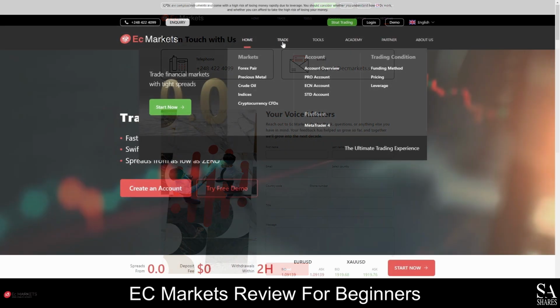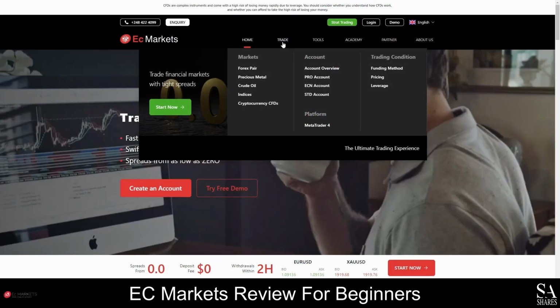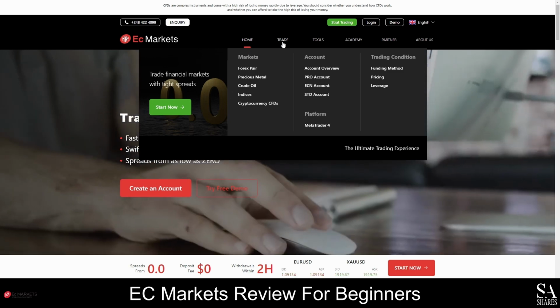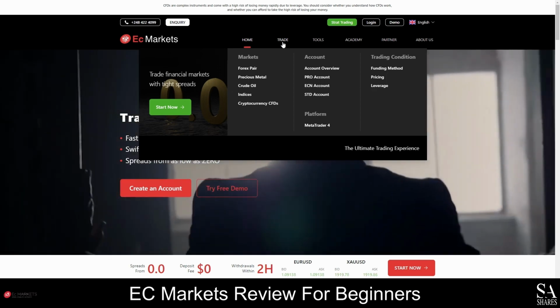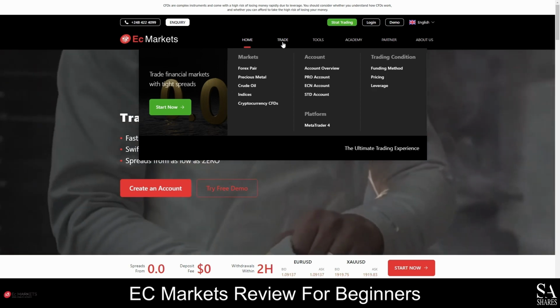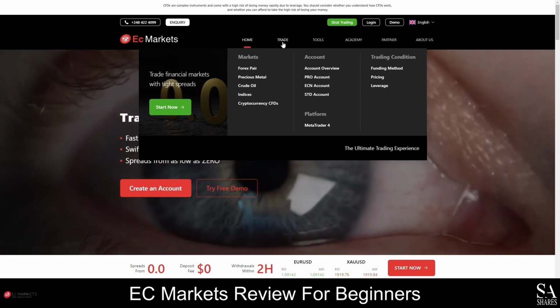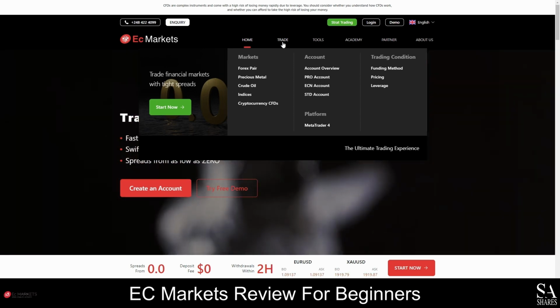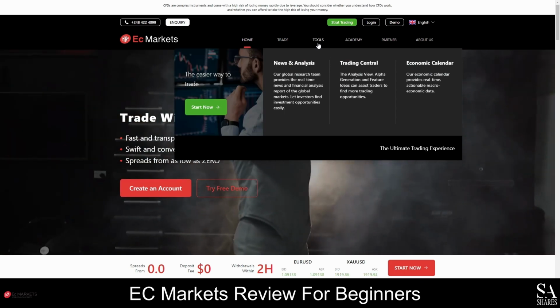ECMarkets offers a sophisticated, user-friendly website. On their homepage, you will find interactive links to all their instruments, accounts, and services offered. You can easily find all the information you need about the instruments you can trade, the platforms and tools you can use, and the trading conditions offered by using the menu bar or the menus at the bottom of the page.